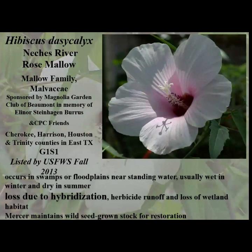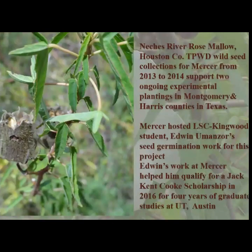And the main threat to this species is interesting. It hybridizes with its other native hibiscus. So in other words, pure stands are difficult to find nowadays. So this talks about our search for experimental sites.